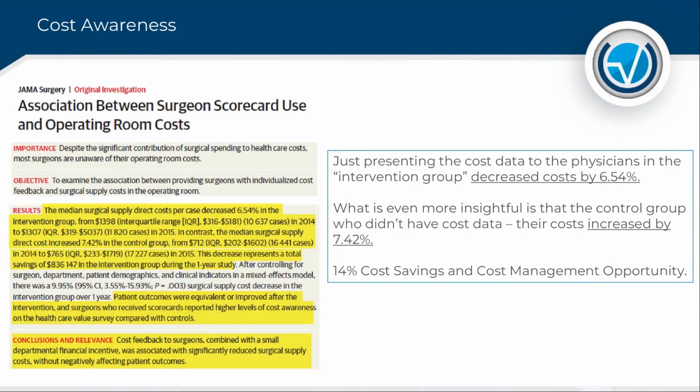And so this is an interesting study from JAMA. This was a study just based on cost visibility, essentially giving physicians, surgeons a scorecard of the supplies they use in the operating room. That's all that was done. The group that saw their line item detailed cost decreased their cost by 6.5%. Nothing else was done. There was just the visibility into a specific line item cost. Versus the control group, who didn't have any visibility, whose cost increased by 7.42%. So just showing line item cost had this 14% opportunity, or this variance of either reduction or increase.